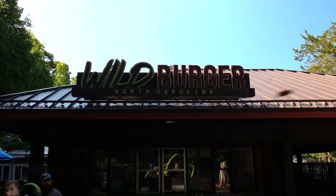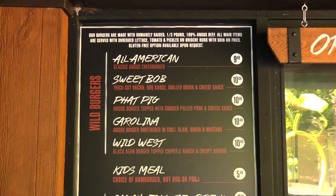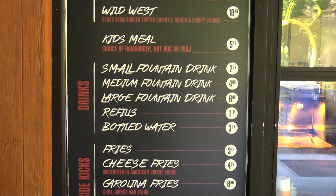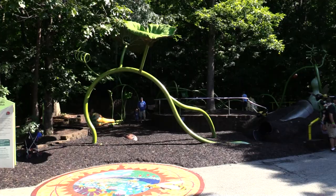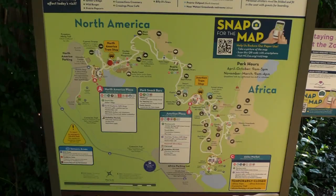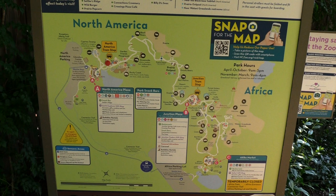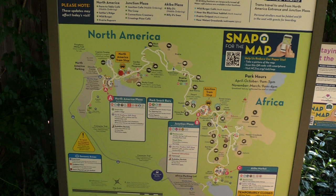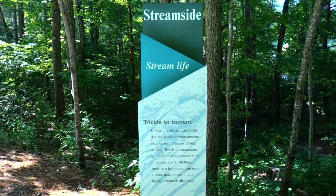We got a Wild Burger in North Carolina. Got the menu board. They're not quite open just yet. Right across from Wild Burger, you got Garden Friends Playground for the kids. All right, so showing you the map again. Just did the rocky coast. So I'm gonna continue down the path to Streamside and black bears and elk. Next up is Streamside.